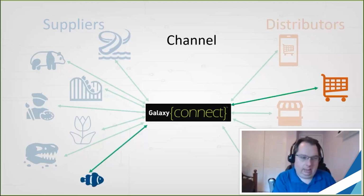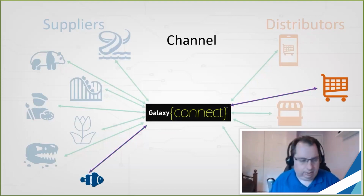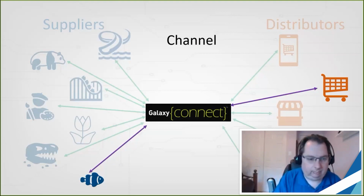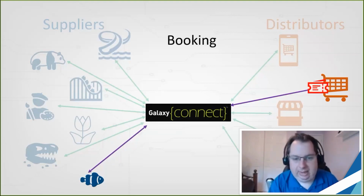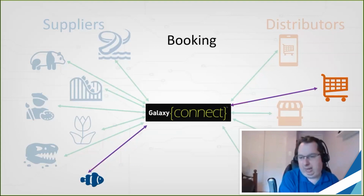When a supplier and a distributor link up in Connect to say, hey, we're going to sell tickets for you, and we have all our agreements in place, and we set up that path between the two, that is called a channel. So here we see the channel, in purple, between the aquarium and that OTA represented by the shopping cart. And finally, we have a booking. A booking is just a term that's used for when the OTA or the distributor sells tickets on behalf of the supplier.